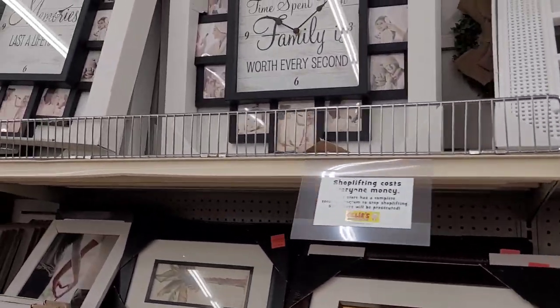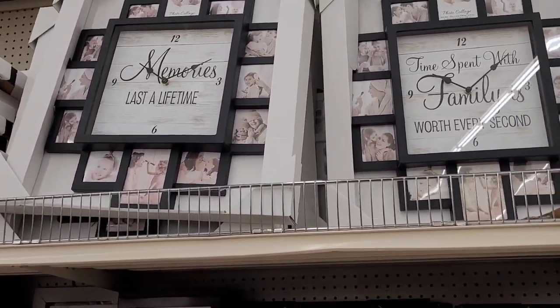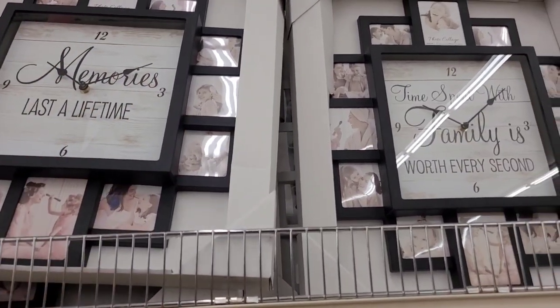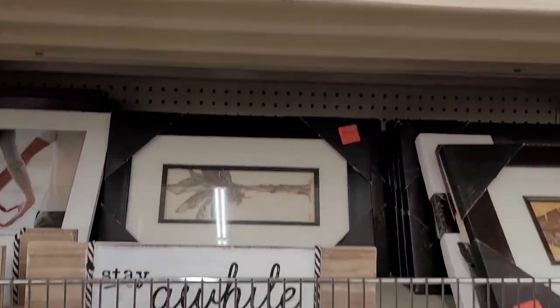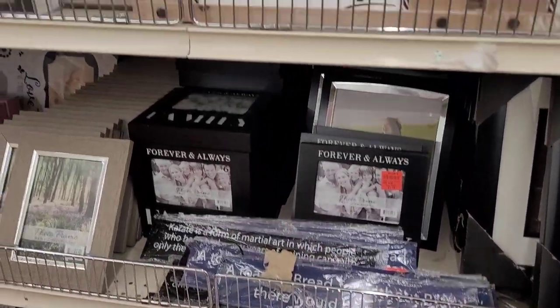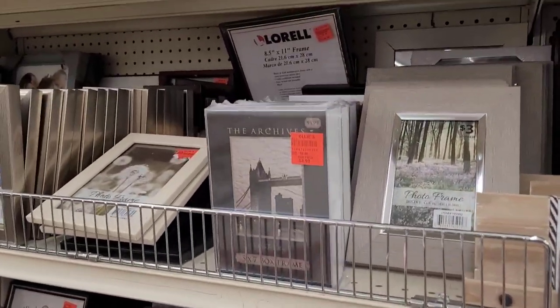I'm just gonna try and go down real quick because this music is just getting louder and louder. It's right here. This clock photo frame is $14.99. They have a little bit of everything. I'm just gonna let y'all look. I'm probably not gonna talk anymore and put some music over this.